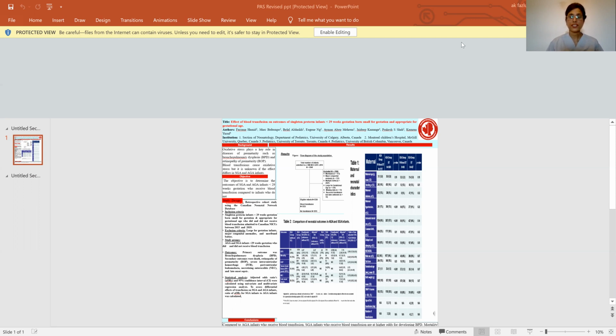Table 1 shows maternal and neonatal characteristics. There was statistically significant difference when you compare the maternal factors such as diabetes, hypertension, antenatal steroid use, caesarean birth, and delayed cord clamping between non-BT and BT groups among AGA babies only. Neonatal factors such as gestational age and birth weight showed significant difference between non-BT and BT groups among AGA babies only. Babies with SNAP2 scores more than 20 and outborn babies showed significant difference between non-BT and BT groups in both AGA and SGA babies.